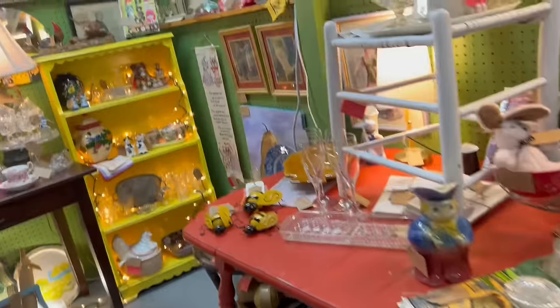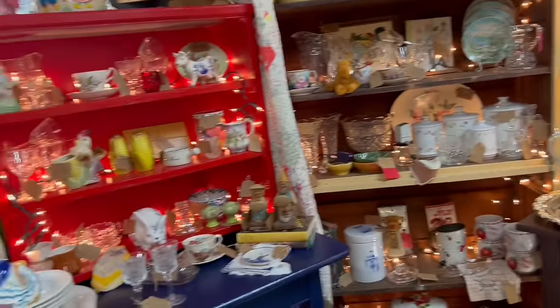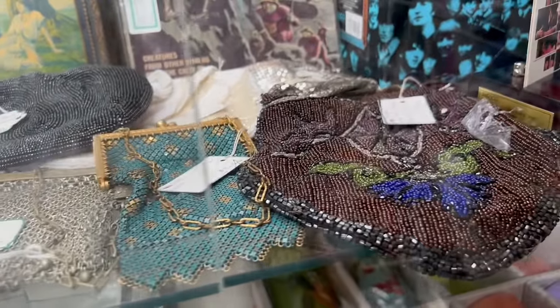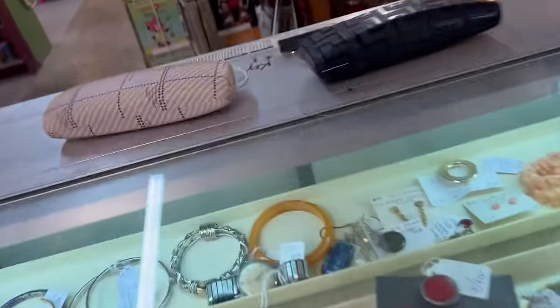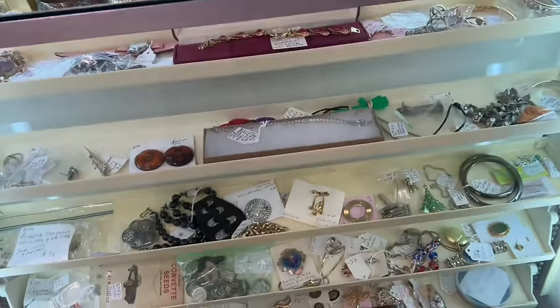It's a good eclectic mix here so far, which I actually really appreciate. It usually means you never know what you're going to find mixed about. More incredible Victorian purses, the metal mesh. Lots of USA pottery, clear glass, oil lamps, not my thing. But this over here, this is interesting. I already see a Bakelite bangle. The tag is flipped over, of course.